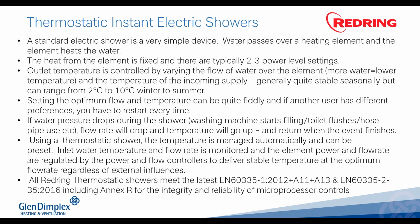The other big issue, and this is really the main issue and the reason that you may want to have a thermostatic shower, is that if the water pressure drops during the duration of the shower, i.e. a washing machine starts or a toilet is used, then the flow rate will drop and the temperature will go up, which is obviously the way the shower works anyway. The lower the flow, the increase in temperature. And it will return when the cycle is complete, but obviously for that period there can be quite a significant change in the temperature.